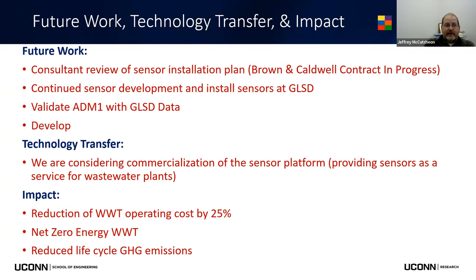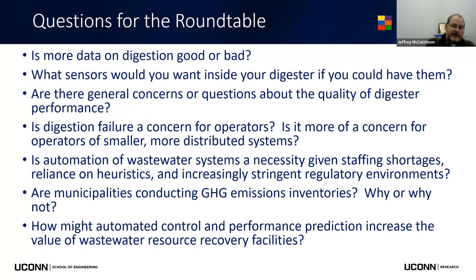Because ultimately we are getting toward turning our wastewater plants into resource recovery facilities. And so I think having good sensors implanted in these plants is a very valuable thing to do to accomplish that goal. So I have a lot of questions for the roundtable.